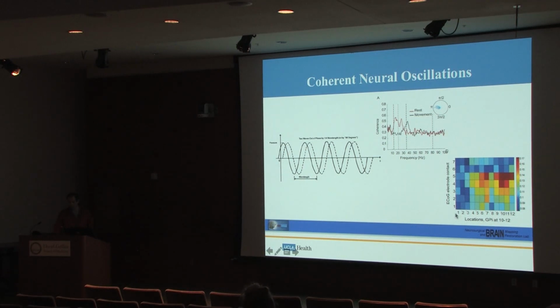But as I showed you before, we slowly advance our electrode to target. So this is our deep brain stimulation electrode going closer and closer and closer to target, which is at 12. And this is our ECOG strip, and 5 is where the motor cortex is. And one thing you'll see is as we get closer and closer to our target, the coherence increases significantly in the beta range between the motor cortex and our GPi.